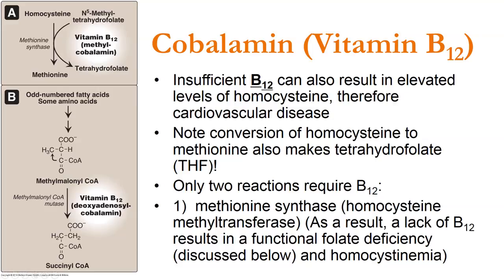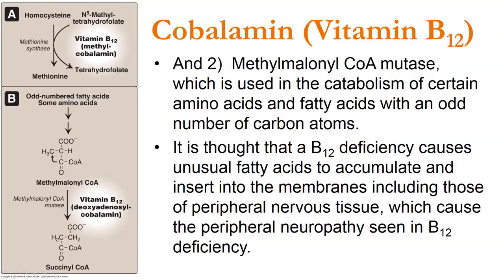So the other reaction that requires B12 is methylmalonyl-CoA mutase, which is shown right here. It catalyzes the conversion of methylmalonyl-CoA to succinyl-CoA. Those are compounds you have not seen yet, at least in this class, I don't think.